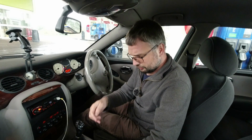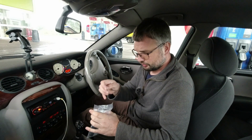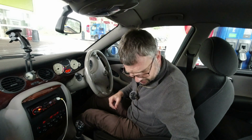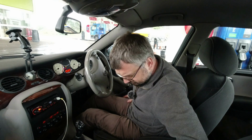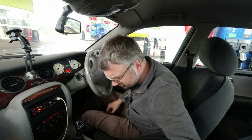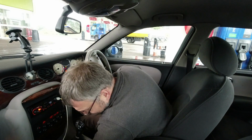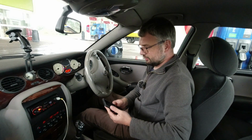Separate key for the fuel cap, that's the one, which is a bit of a weird way of doing things, but there you go. Right, that's there. Where's my phone gone? Because a phone would be quite useful from a sat-nav point of view. It isn't there. Is it on the floor? Yes. There we go. Right.